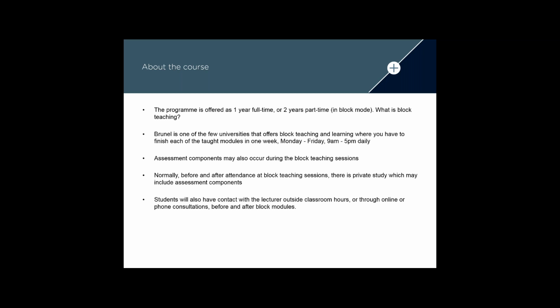So you do some work for a particular module or assignment, and by the end of that you will be doing either an assignment or a small test to finish that module. In addition to the lectures, you have private study time, which sometimes includes some assessment components. If you start a module at the beginning of the week, attending lectures and labs, by the end of the week you finish the module. Sometimes you might have a small test to reinforce the knowledge you have gained, or the test will be done as an exam at the end of the year.